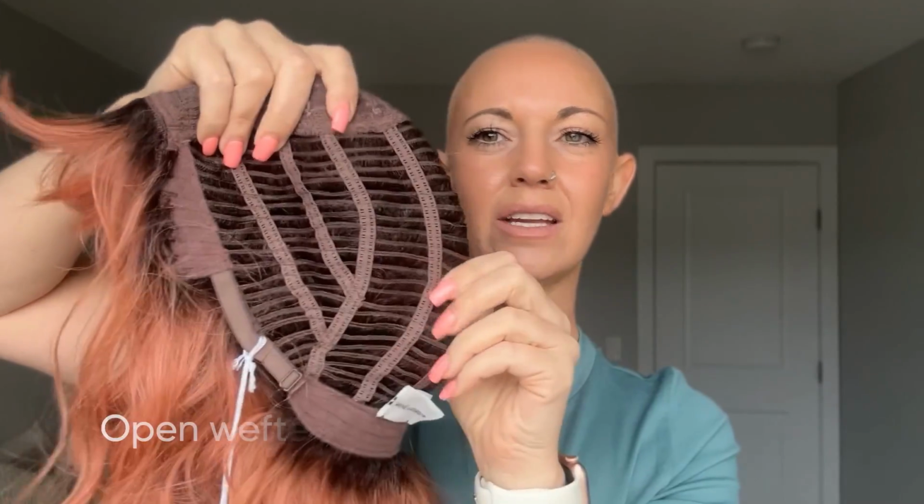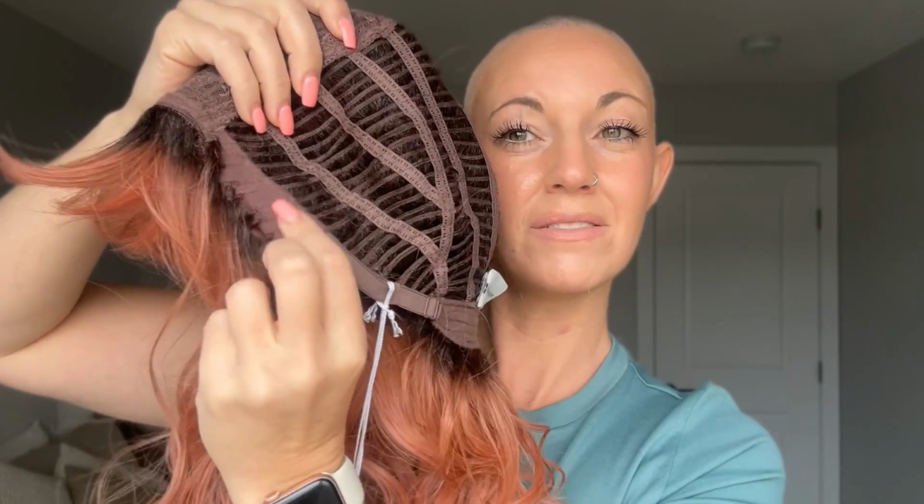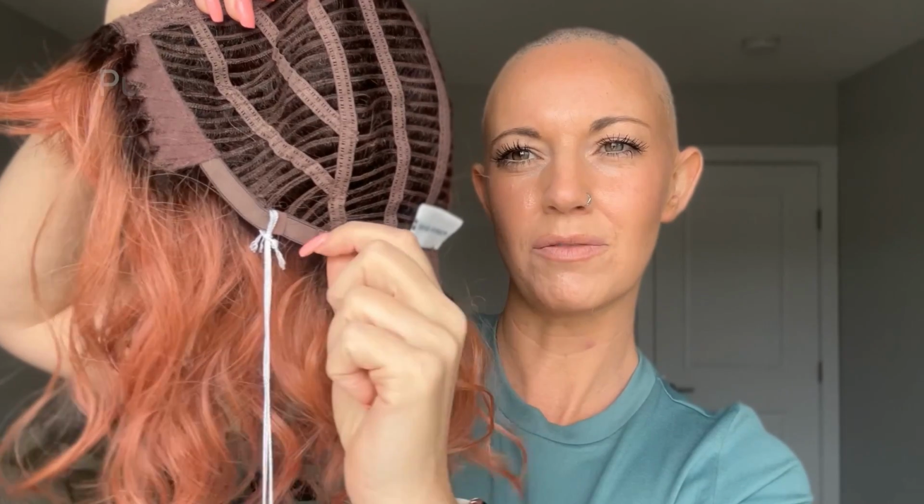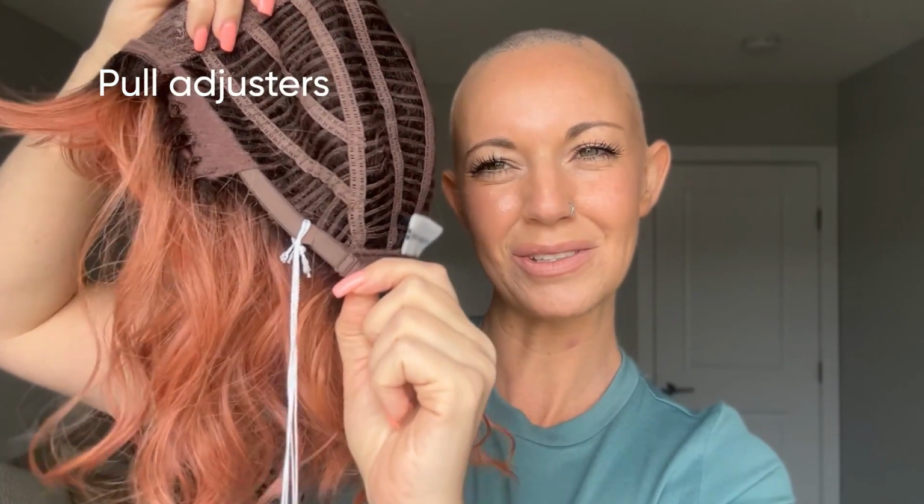There's no lace front on this. There's no illusion of scalp anywhere. And then open wefted cap. We do have some velvet ear tabs on this though, so nice and comfy cozy. And a velvet extended nape with these sort of pull bra strap like adjusters. So Breezy Waves by Rene of Paris.